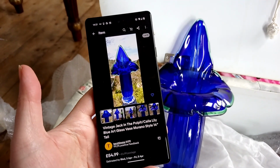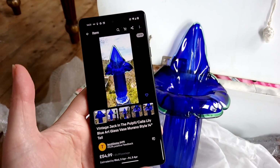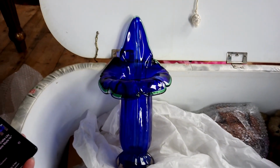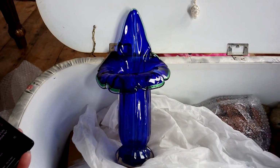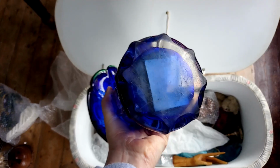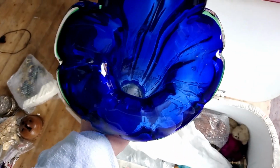Vintage Jack in the Pulpit Calla Lily blue art glass vase, Murano style, 14 inches tall. I actually think this is proper Murano, but without a signature or a sticker. Obviously, you can't say. But let me have a closer inspection. Yeah, nothing on the bottom but scratches. And there's a little note inside, but I think it's just an old receipt. It's not mine. So there we go.